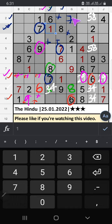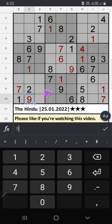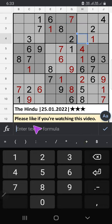Second row and third row we have 7. So 7 can't come in these cells. Column J also we have 7. So 7 can't come in this cell, then 7 is confirmed here. In this grid we have 2. So 2 can't come in these cells, then 2 is confirmed here, then 9 is here. Column H, two numbers are remaining, 3 and 9, we'll confirm later.